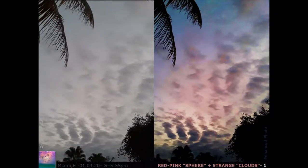Okay, this is just called Red Pink Sphere, Strange Clouds. So on the left, this is looking south at a sunset.